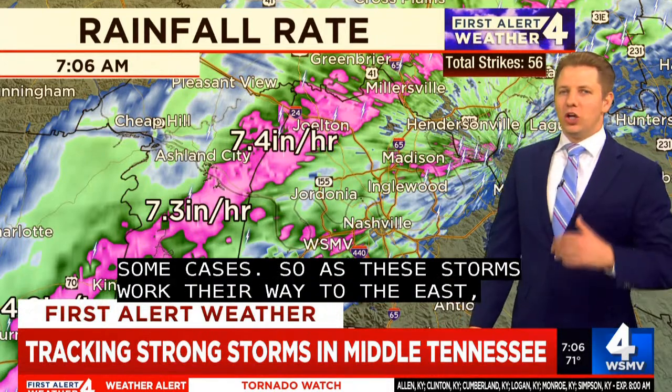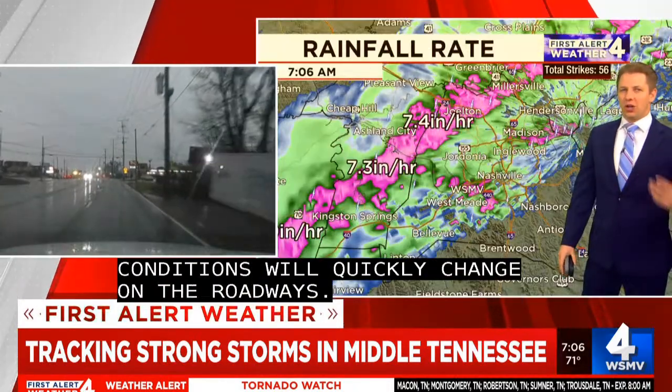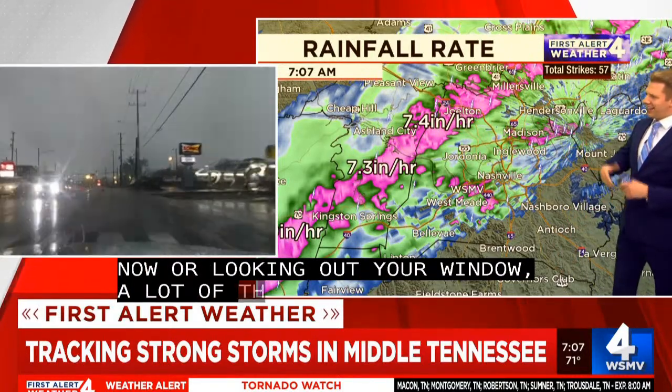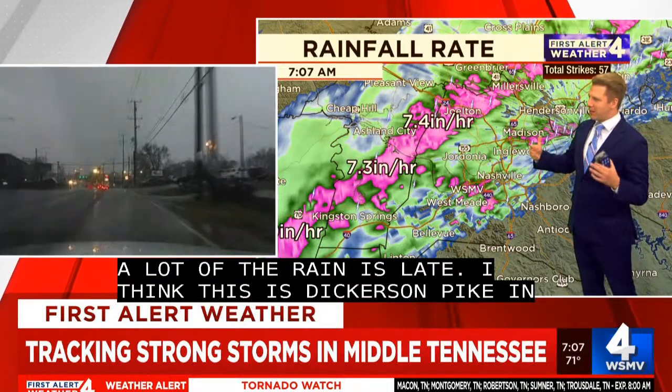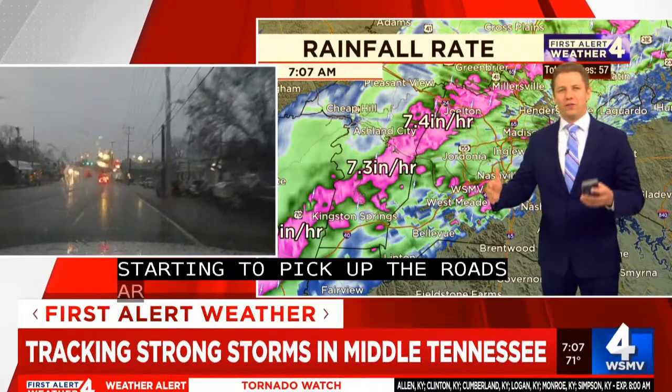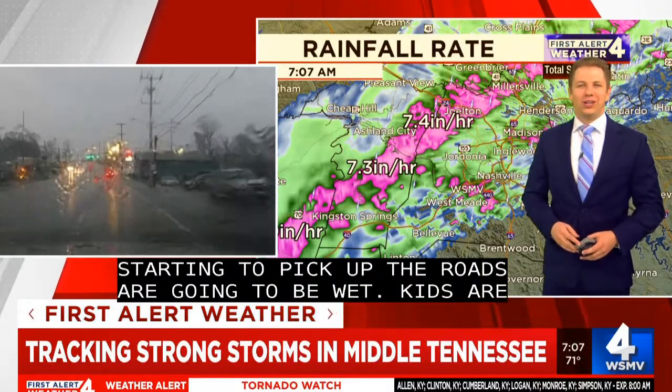If you're headed out the door just now or looking out your window, a lot of the rain is light. I think this is Dickerson Pike in Nashville. The sky getting a little bit darker, the rain starting to pick up, the roads are going to be wet. Kids are going to the bus stop this morning trying to get off the bus and get into school. The rain only intensifies.